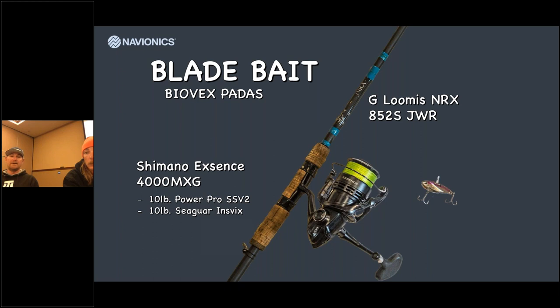Again, I'm using a G. Loomis NRX. That's an 852, just like a 7 foot, 7 foot one. Medium action is about perfect. The same Shimano Accents reel. And I do want to say something about these reels.